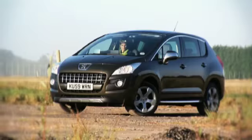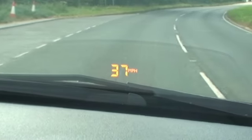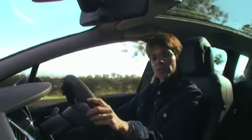So with the top level exclusive trim, you do get all sorts of bits and bobs which are marvellous. You've got this lovely display screen in front of me here, which is like an autocue, and you can key in all sorts of information you want to show. I've got the speed there. There's also a radar so that if you get too close to the car in front, it starts to let you know. So it's a great safety device, and very unobtrusive. At first I thought it was going to annoy me, but it's actually marvellous. Feels a bit like James Bond.